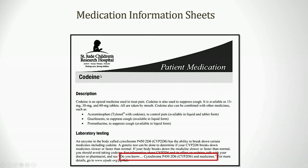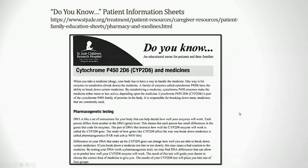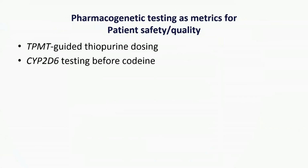Some of them are drug specific, so here's a patient medication sheet on codeine, and it talks about the fact that genetics can be important and refers them to another "Do You Know" sheet on CYP2D6, which they are also given every time they have a high-risk result or are prescribed a high-risk drug by one of our clinic staff. We're using pharmacogenetic testing as a metric for patient safety and quality.